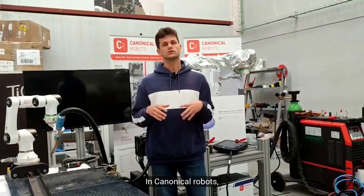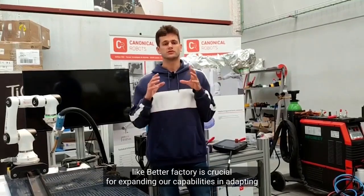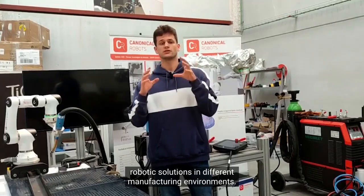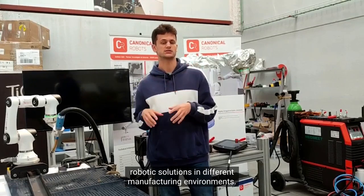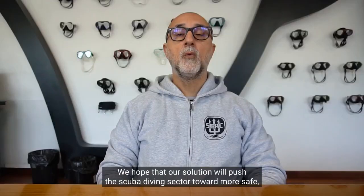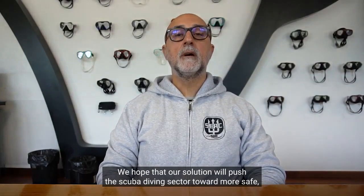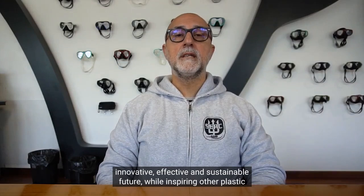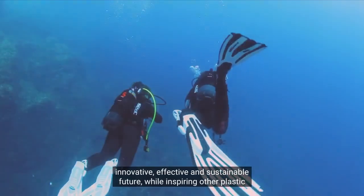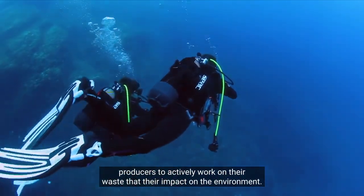At Canonical Robots, we believe that participating in projects like Better Factory is crucial for expanding our capabilities in adapting robotic solutions in different manufacturing environments. This allows us to broaden our knowledge and skills. We hope that our solution will push the scuba diving sector toward a more safe, innovative, effective, and sustainable future, while inspiring other plastic producers to actively work on their waste and its impact on the environment.